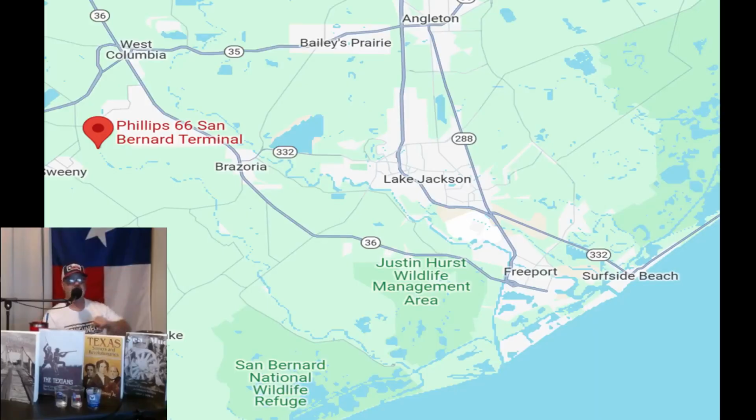Now, I will say this. As a child, I did spend a lot of time in the San Bernard River. I had some friends that lived in Holiday Shores. They're just outside of Brazoria. It's right there on the San Bernard River off of Farm Market Road 521. We always went down to the park and we would swim in the river and just have a good time down there, just being crazy teenagers.